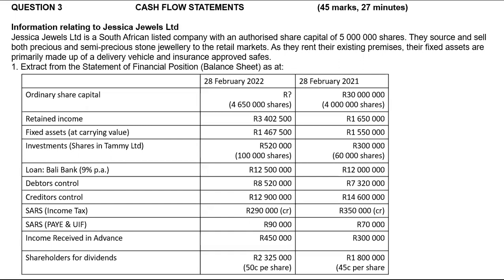Milan. We'll be doing question 3, which is the cash flow statement. It's from the same paper, IEB November 2022. Information relates to Jessica Jewels Limited, which is a private company.